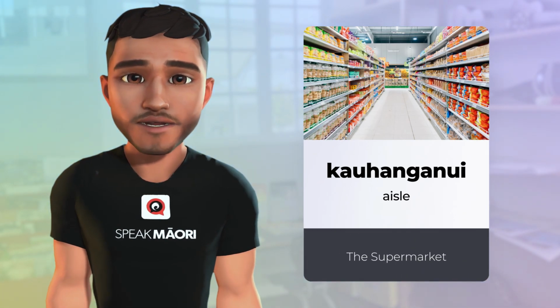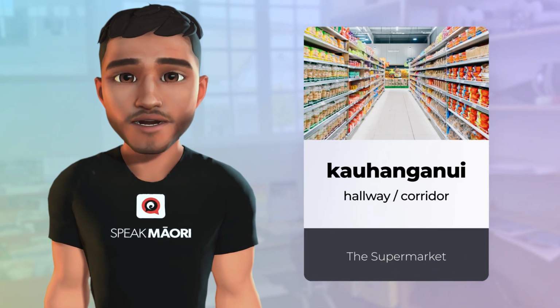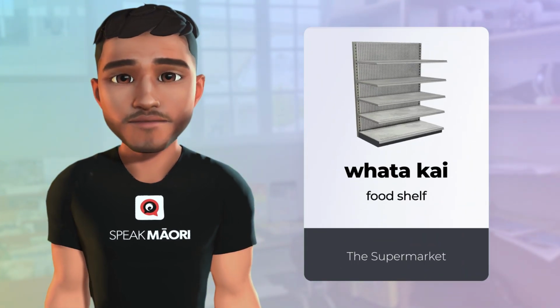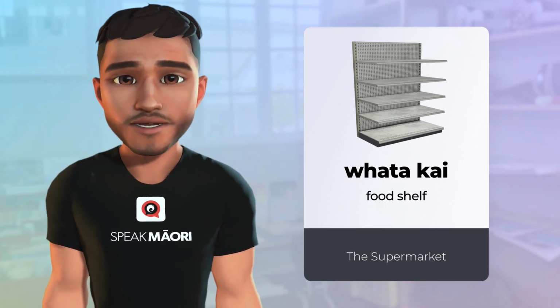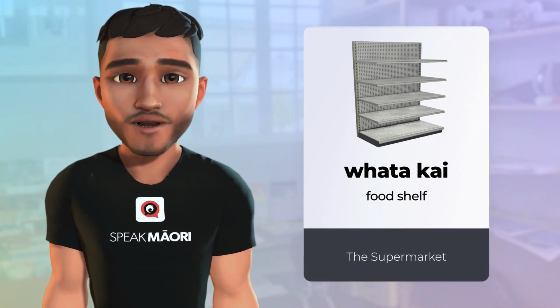The aisles are called kauhanganui. Kauhanganui is also the term for hallway or corridor. The shelves are called whata or whatakai. It's a traditional term used for our old storehouses, but we don't use those anymore, so we broaden the meaning of the term and it's now used for shelves.